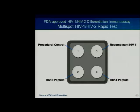If you've not seen these differentiation assays, the one commonly used out there is called the multi-spot. It's called multi-spot because it has four spots on the actual test. It has a control, two different spots that detect HIV-1 by two different methods, and an HIV-2 peptide that will detect HIV-2. So what you find out from this test, if the screening antigen-antibody test was positive and you go on to this, is whether they have HIV-1, HIV-2, both, or neither.